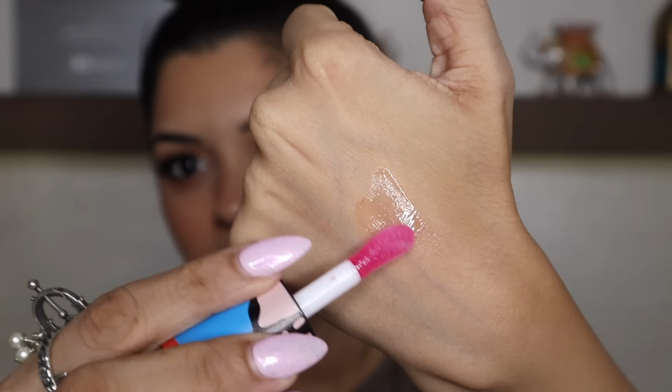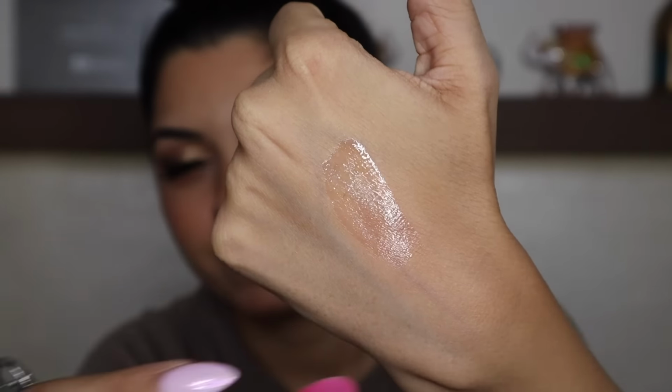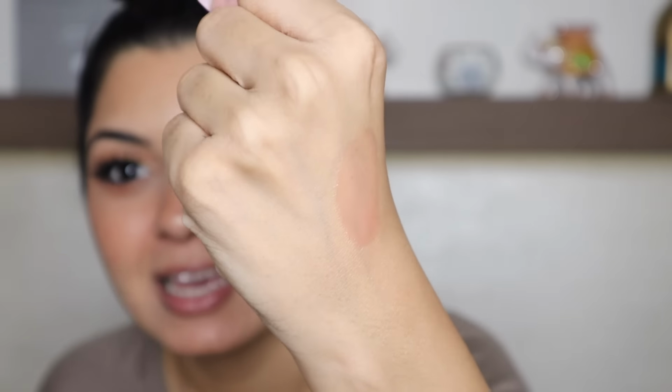Okay. So now you guys can see it's changing its color. It is adjusting to my body's pH level. This oil is for every skin tone, okay? Because it will adjust according to your pH level. Now you can apply this oil on your lips and on your cheeks as well. It's a very lightweight, non-sticky oil.